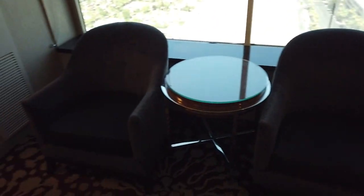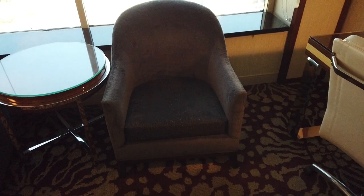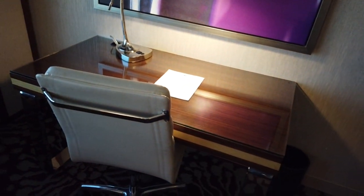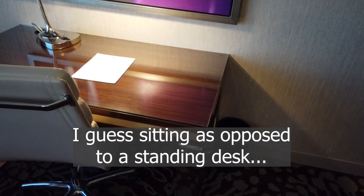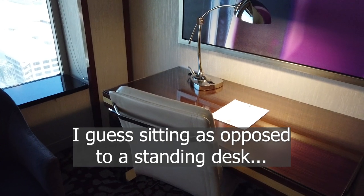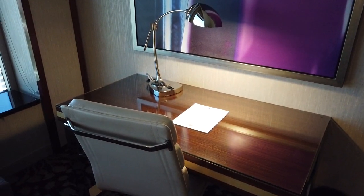So a couple of chairs, big enough for one person or two people if you're cozy enough, if you know what I mean. And of course, you've got yourself a sitting desk here. You can go ahead and work on your vlogs if you're a vlogger, or work with your laptop if you're a laptopper, or if you just want somewhere to put your things, you can put your things down over here.